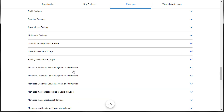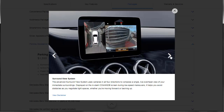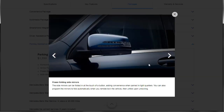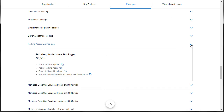And then lastly, because the rest of these packages are like your star service, but the last package really is the parking assist package. It's $1,550. Gives you a surround view camera, active parking assist, which is cool, right? What does this do? It helps you size up parking spots and helps you get into them. It can expertly steer and brake the car for you, right? So, yeah, that's a cool feature. If you live in the city, you might want that. And then power folding side mirrors. I hate that it has to be bundled in a package, but whatever. And then there's auto-dimming driver side and inside rearview mirrors with this package. Yeah. And so that's $1,550. I kind of like that package.